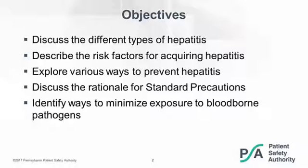Our objectives for this webinar are to discuss the different types of hepatitis, describe the risk factors for acquiring hepatitis, explore various ways to prevent hepatitis, discuss the rationale for standard precautions, and identify ways to minimize exposure to bloodborne pathogens.